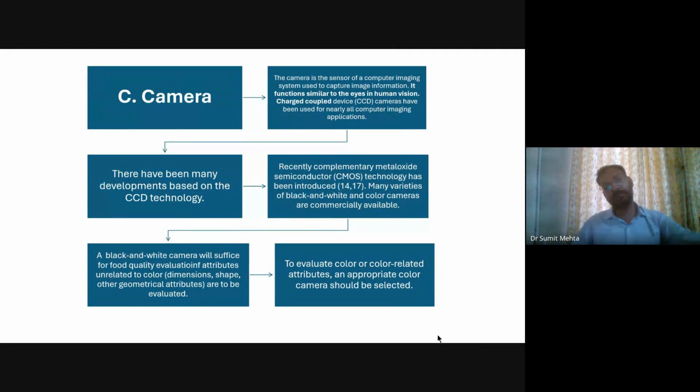Our basic part for getting the feed signals is the camera. The camera is the sensor of a computer imaging system used to capture image information. It functions similarly to eyes in human vision. Charge coupled device cameras have been used for nearly all computer imaging applications. These CCDs have seen many developments based on technology. Recently, complementary metal oxide semiconductor technology has introduced many varieties of black and white and color cameras that are commercially available in different shops.